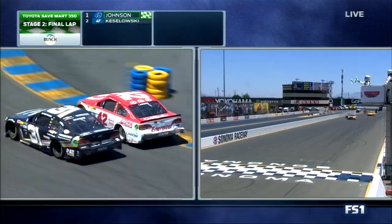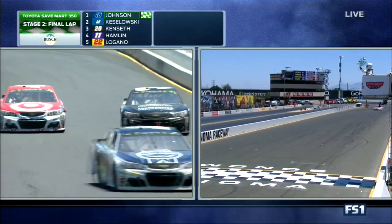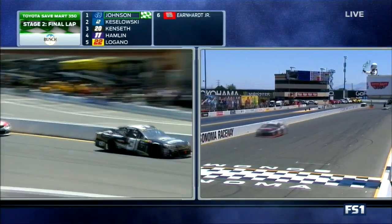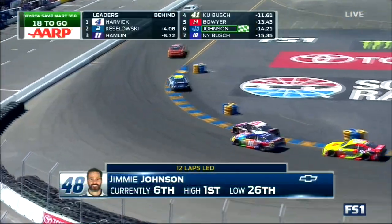Brad Keselowski second. And Larson gets Newman, or does he? Drag race. No, he doesn't. He didn't make it. Newman doesn't give up easy. It's a loose race. Car savings.